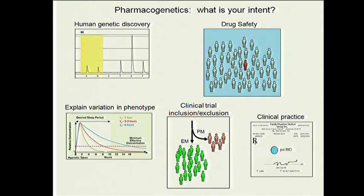And so you look at patients or just subjects and sequence them, look at the frequency of variants in genes known to be important for drug therapy, and find that there might be a certain polymorphism. This happens to be a pyrogram from a pyrosequencer showing some sort of variant that's there. And so there's a lot of discovery type work that is just cataloging the variants that are out there.